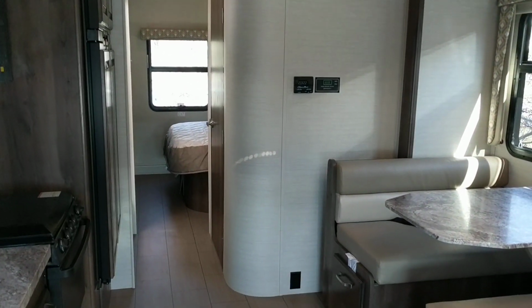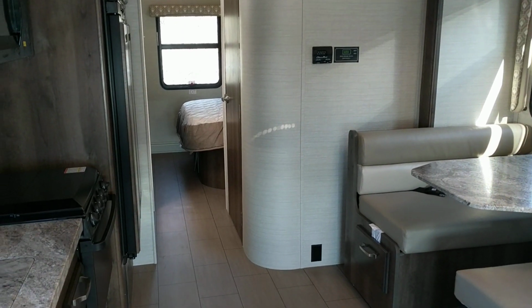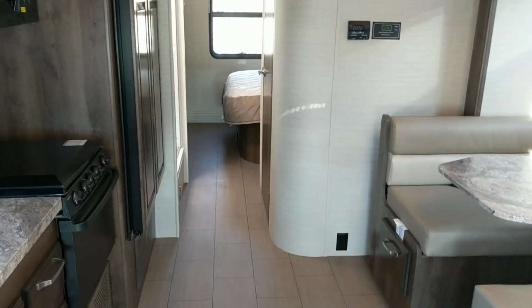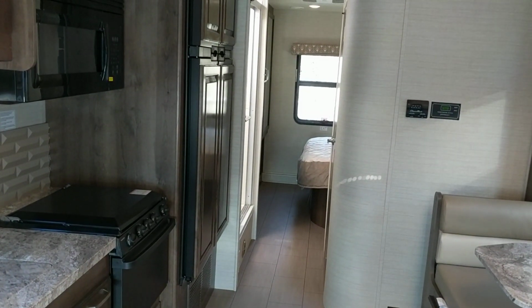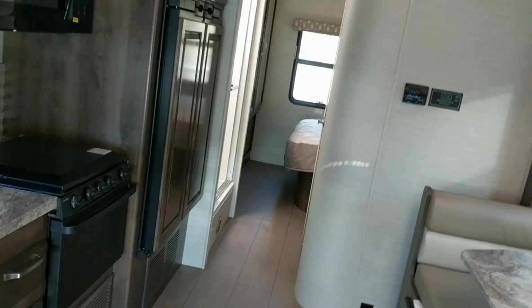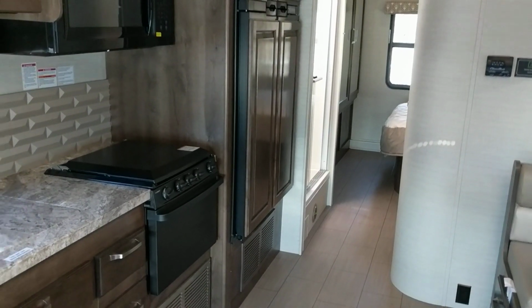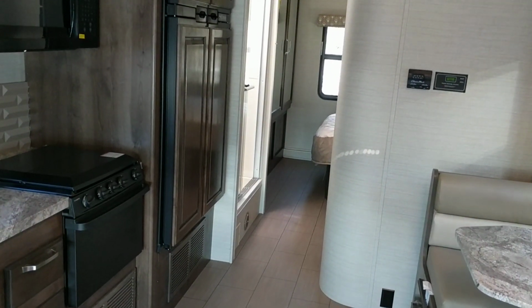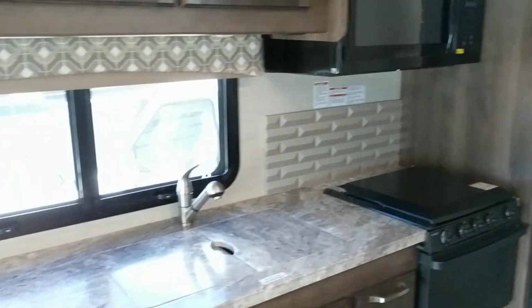I wanted to make a quick video to show the differences between the Jayco Redhawk and the Jayco Greyhawk. Right now I'm standing in a 29 MV 2018 model. This is the mid-level Greyhawk. They've gone from just a Redhawk and just a Greyhawk to a Redhawk, a Greyhawk, and a Greyhawk Premier. This nice mid-level piece puts us at a nice price point. We'll give up a few things, but overall it's still a lovely coach and a fabulous floor plan.